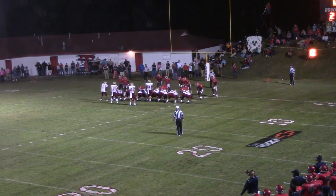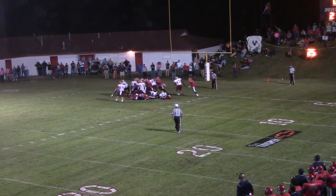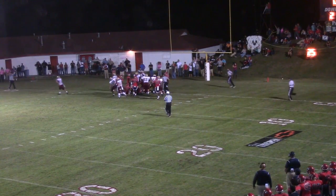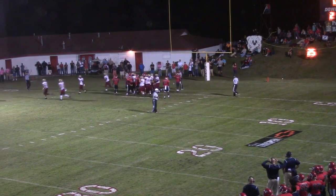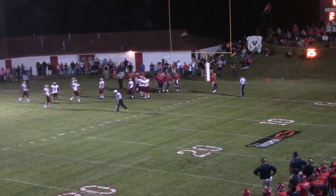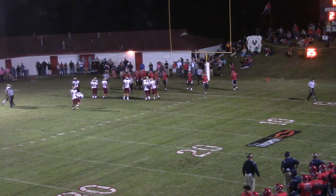McFadden in the offensive backfield. Is he the go-to guy as the Bulldogs load up the box at a tight formation? McFadden working left side, drives toward the end zone. He's in with an Indian touchdown. So Vidalia counters with 24.7 seconds remaining in the opening quarter to make it 7-6.